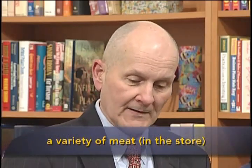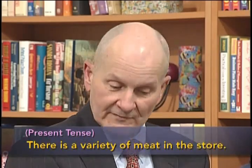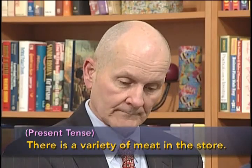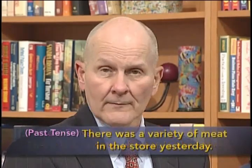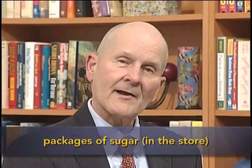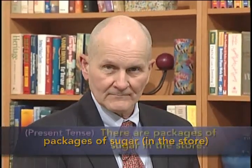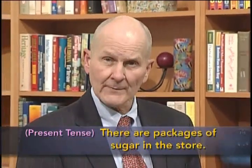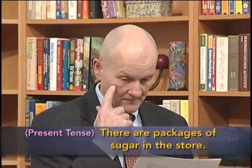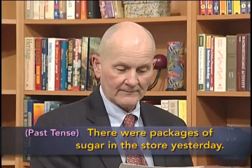A variety of meat. There is a variety of meat in the store. There was a variety of meat in the store yesterday. Packages of sugar. Yes, there are packages of sugar in the store. Past. There were packages of sugar in the store yesterday.